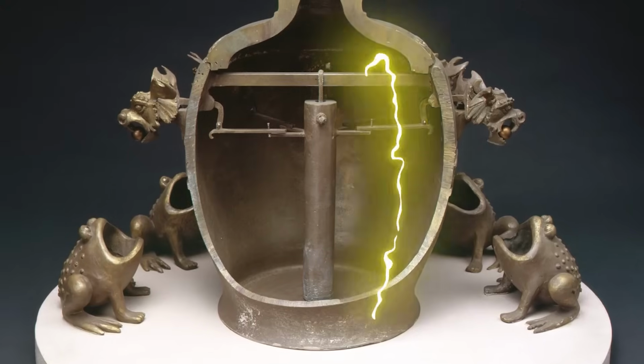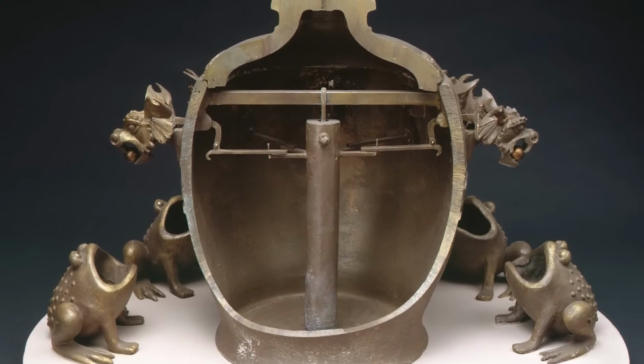The seismoscope consisted of a bronze vessel that rested on the back of a bronze dragon, with 8 open-mouthed toads positioned beneath it. Yeah, it's scientific, but it's also a beautiful instrument, right? Like I said, it's badass. So when an earthquake would happen, a mechanism inside the vessel would trigger the release of a ball from one of the toads' mouths, indicating the direction of the earthquake.